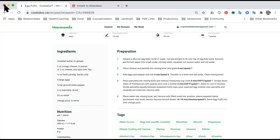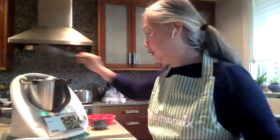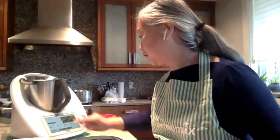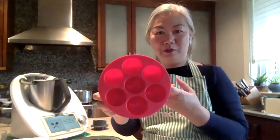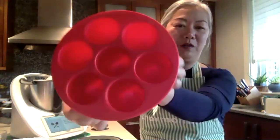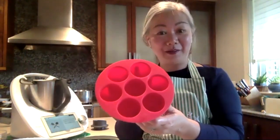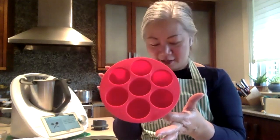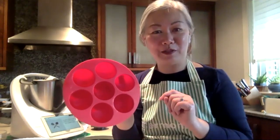Okay, so I'm going to go back to my Thermomix. I've sent the egg puffs into the TM6, which is connected to the internet, and we're going to start cooking there. Right, so I've got these silicone egg white molds, and if anybody is wondering where you can get them, these are actually the egg bite molds that they sell for the Instant Pot, and you can steam them. It's silicone. I bought these at Canadian Tire for $15. Really good deal. You can make lots of lunches with that, especially for the children as well.